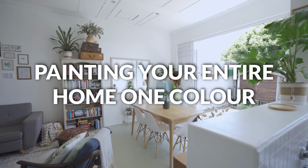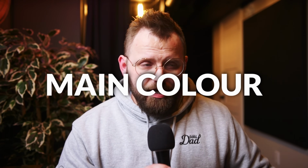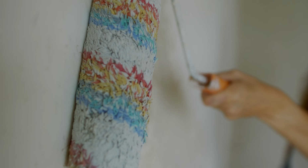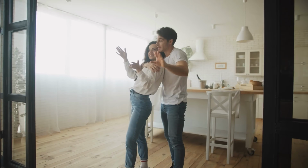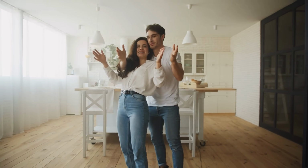Number 5, painting the entire house one color. We often call it the main color here on this channel. And while it is a handy tool to have in your arsenal, you may not necessarily want to just stick with one color. There's something very tempting about it because it's simple, it's cohesive, and it seems like a no-fail strategy. But the reality is, even the most beautiful paint color can feel a little bit repetitive when it's used in every single room.